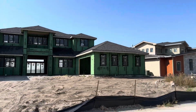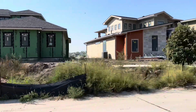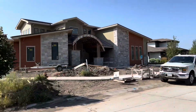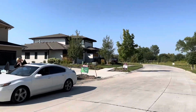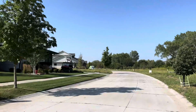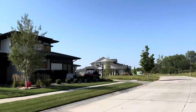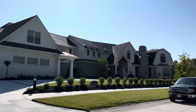Slightly later stage. Seems like 80-90% of the homes here are doing the zip sheathing system. The rest of them will go ahead and run the Tyvek, but most of them are doing the zip sheathing. Just a better all-around product for higher-end homes. One of the bigger houses in the neighborhood here.